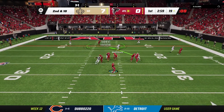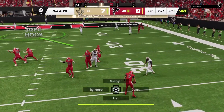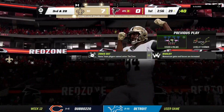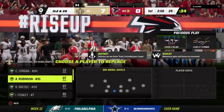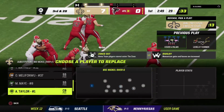Looking to throw. And he can't find anywhere to go with it, and he goes down. Cameron Jordan so tough to block as he gets in there to record the sack. They just gave up a sack there, and if I'm not mistaken, they gave up 4 last week, didn't they? Yes. And just looking really porous, aren't they?